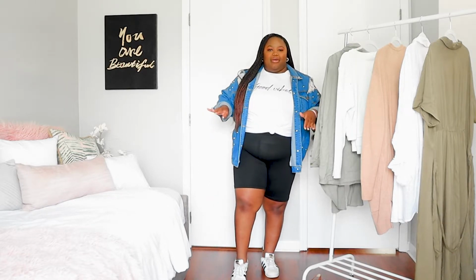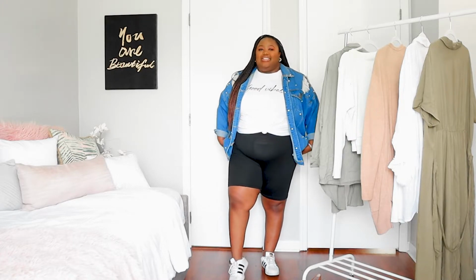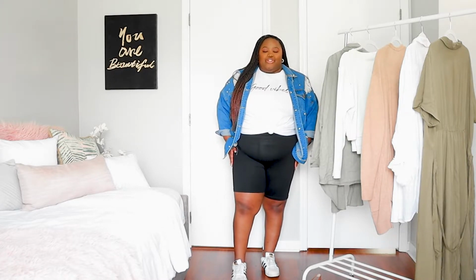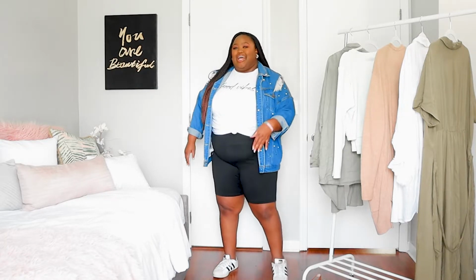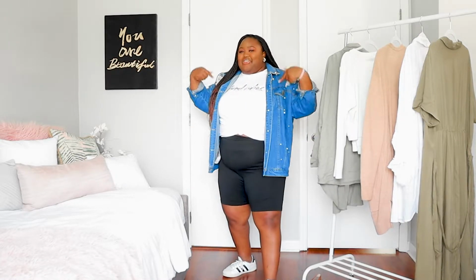I feel like a lot of people mess up with how they style their biker shorts. So I finally found a fit and a style that I like, and I'm obsessed with biker shorts now. Like, I'm part of the club. I've joined the club. I'm with you if you style it right.